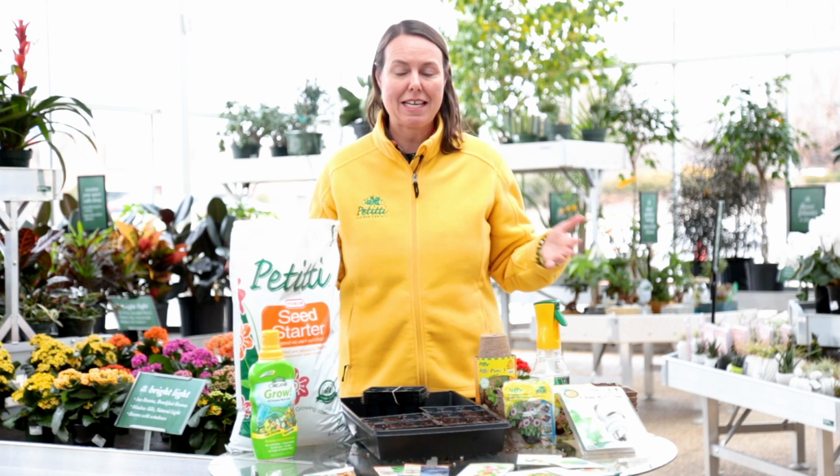Why should you grow plants from seed? Because it's easy, it's fun, it keeps everybody busy, all ages have a good time doing it, and you can grow your own beautiful flowers or vegetables or herbs out in the garden for you. But start them inside in the winter and you'll have a head start before you go outside.